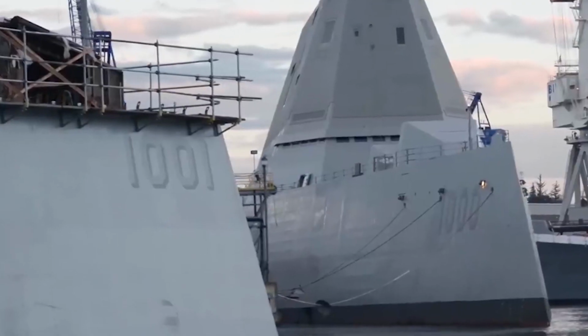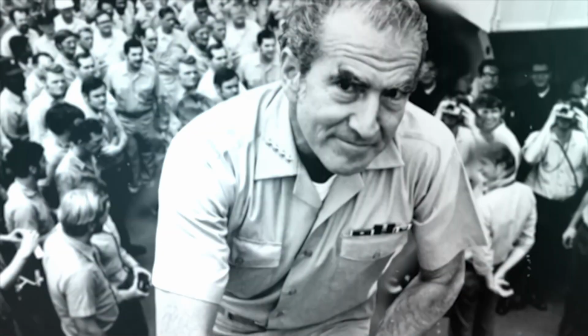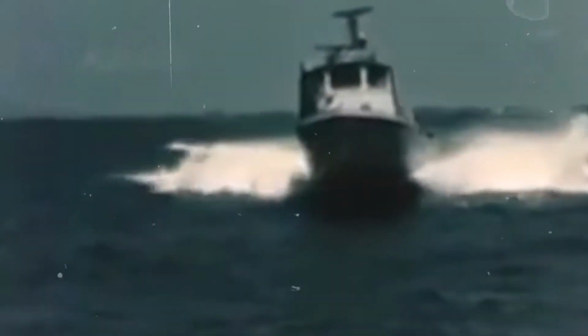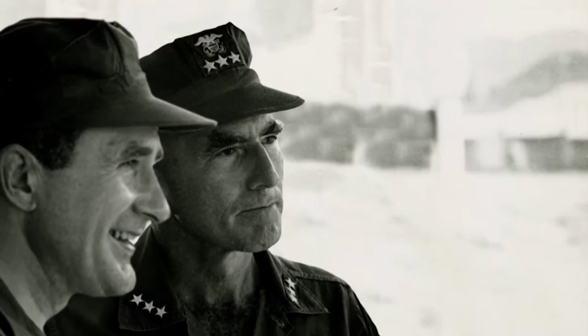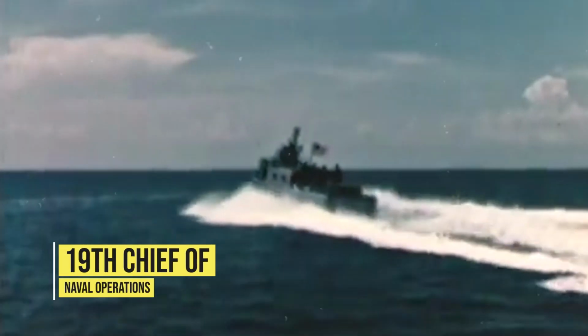Named after Elmo Russell Zumwalt Jr., the Zumwalt-class destroyer pays tribute to an American naval legend. Zumwalt, who notably became the youngest person to serve as the Chief of Naval Operations, held a pivotal role in U.S. military history, particularly during the Vietnam War, rising to the rank of Admiral and later taking on the mantle of the 19th Chief of Naval Operations.